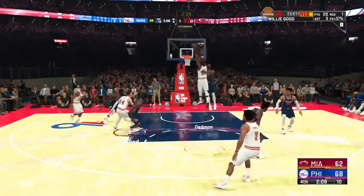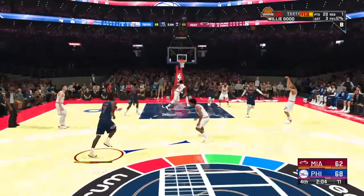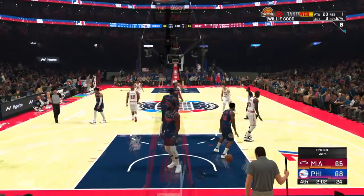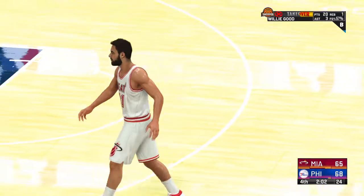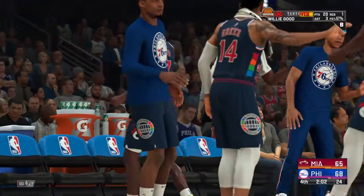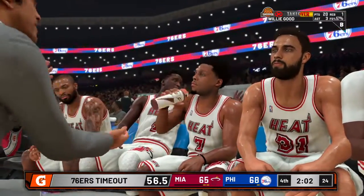Hero passes to Dedmon. Here's Strus. Lets it go from deep. And again, Miami with the triple. Wow, look at the damage this young man is doing from deep. And there's another one. And it's a big one. What a performance from long range. Remarkable. And the 76ers call time here.